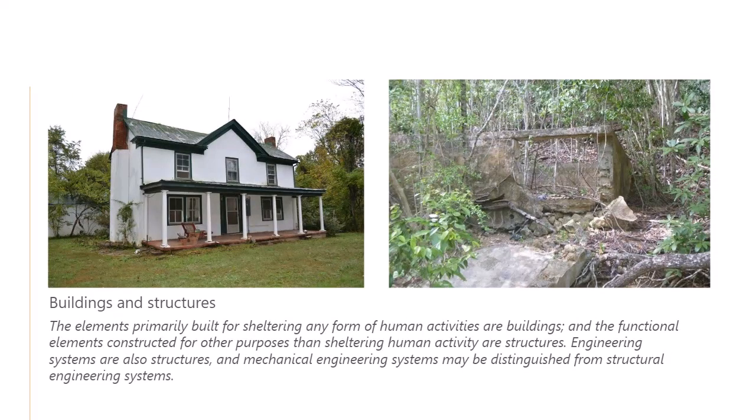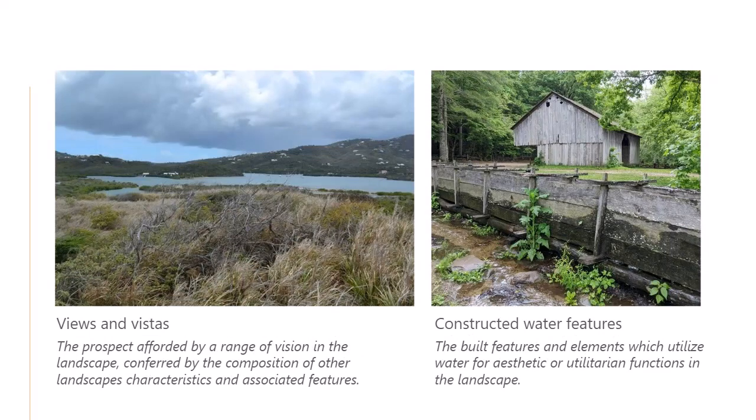Buildings and structures, we divide into two categories. So buildings are the three-dimensional elements constructed primarily for sheltering any form of human activity in a landscape, while structures are elements built for functional purposes other than sheltering human activities. These may be related to engineering, utilities, that kind of thing. Views are generally defined as being expansive and panoramic prospects, whether naturally occurring or designed, while vistas are deliberately designed views, often meant to orient the gaze to a linear feature or a focal point.